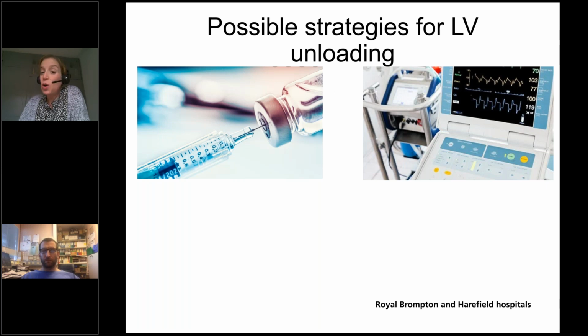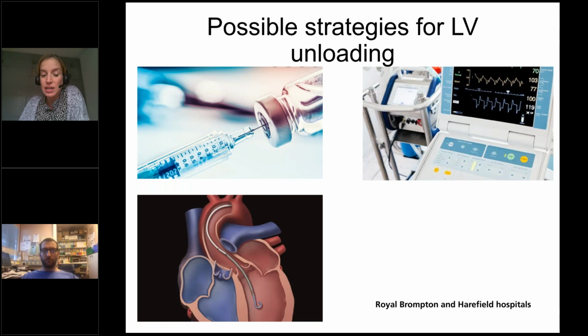If none of that works, or perhaps if you don't believe in those strategies in your specific patient because you think the profound failure of the LV will not be able to reverse with that medical strategy or the balloon pump, what you can do is put an Impella in that patient.